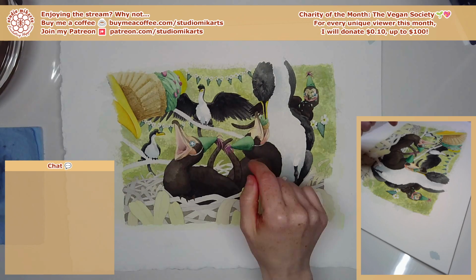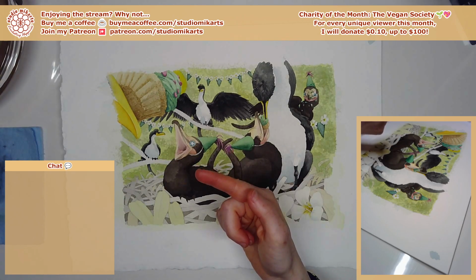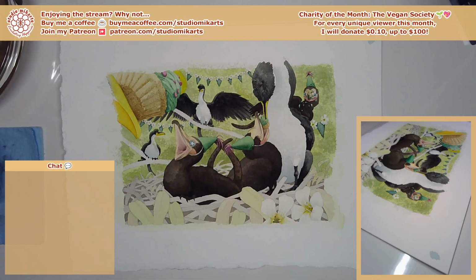I'm just looking back and forth between what I'm seeing here and the photos of these cormorants. Well, I think this is probably good. If anything, I might have done a little bit too much on the wings. Of course, I can scrape a little bit away later, at least to get some highlights.